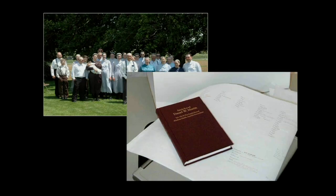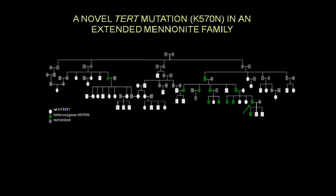This is a fantastic family that we study. They live about an hour and a half from NIH. They're farming people, they're Mennonites, and the Mennonites and Amish are terrific for genetic studies. It's familiar, of course, to those who are listening in from Johns Hopkins. This family is big. The picture was taken after lunch, when half of them had gone back to their tasks. They keep excellent genealogic records. So we can trace them back at least six generations. Everyone shown in green had a novel mutation in the telomerase gene. Those in white have wild-type telomerase.